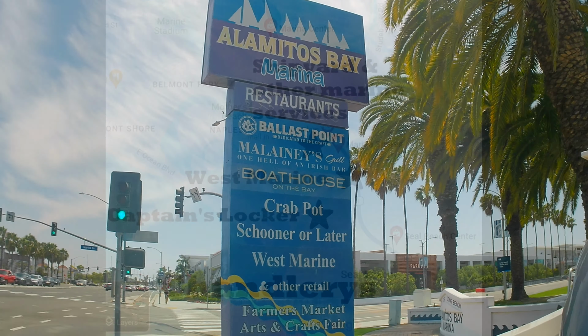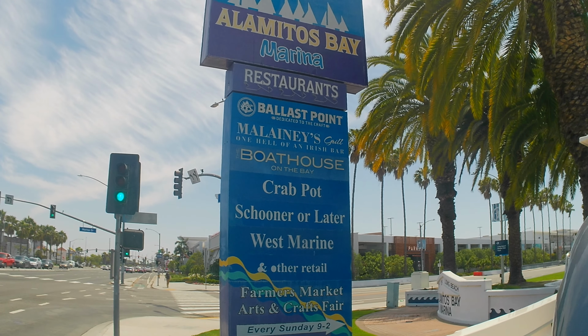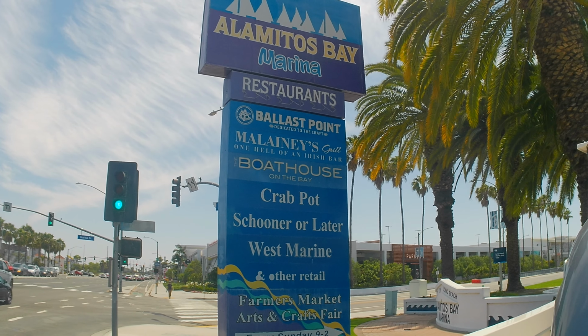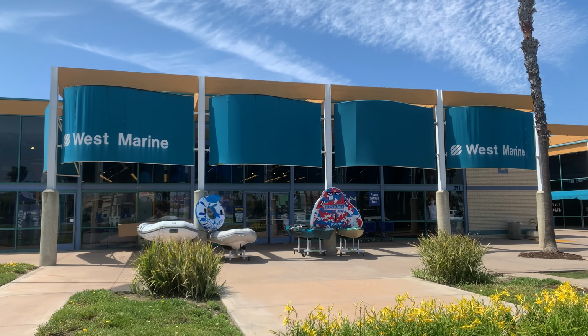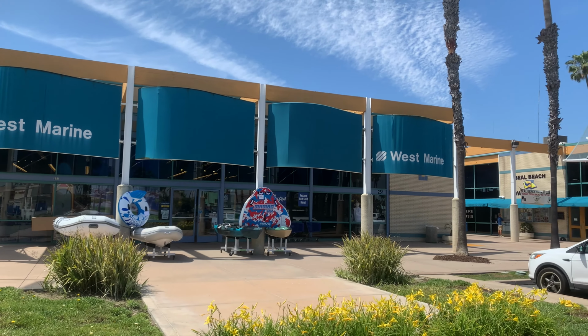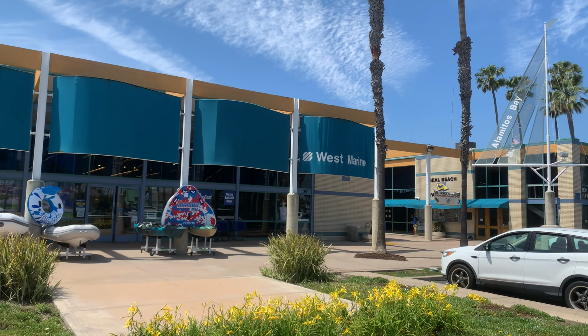Considering where you're going to be docking your boat, the closest marine store will generally be West Marine, which is next to the Seal Beach Yacht Club. It's just a hop, skip, and a jump. You can walk there, no problem.